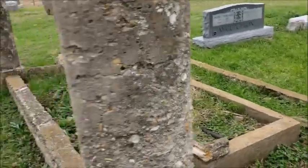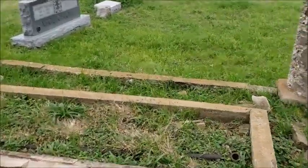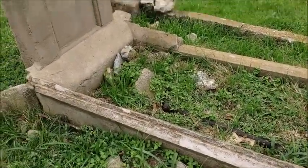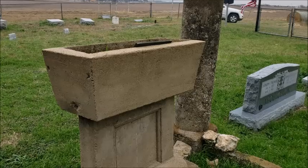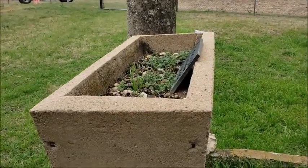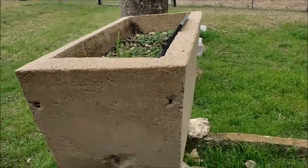Oh, I guess there was trim. There's decorative trim around this border. Here, it has this, I guess that's like a flower, planting flowers in. Very interesting.